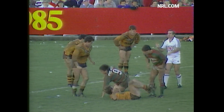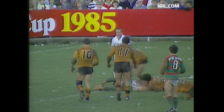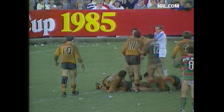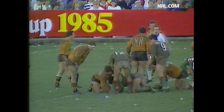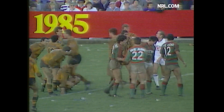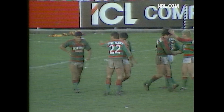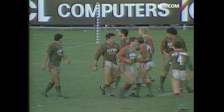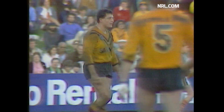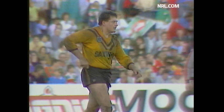That's the 4th tackle. Oh, Davidson came steaming onto it, and he's gone over the try line. He's given a try, and he's put somebody in the bin. Steve Roach. Roach has been sent to the sin bin for 10 minutes.